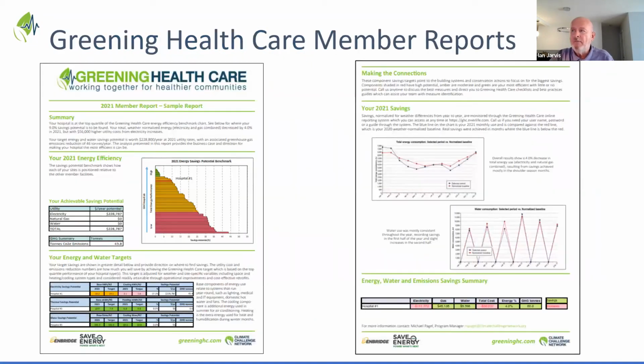Want to remind all the member hospitals that your annual reports just came out. You're all in the health business, right? These reports are everything to you. This is your diagnosis. This table down here is how much you can save, how efficient you are. This tells you how you rank relative to other hospitals. This shows your savings the past year and summarizes the total. These reports come out annually, and we'd encourage you to take a look, because this really is your roadmap for efficiency over the coming year.